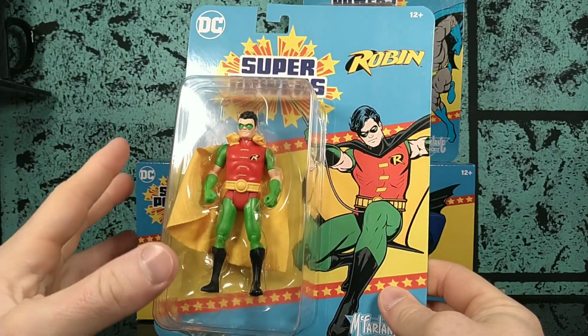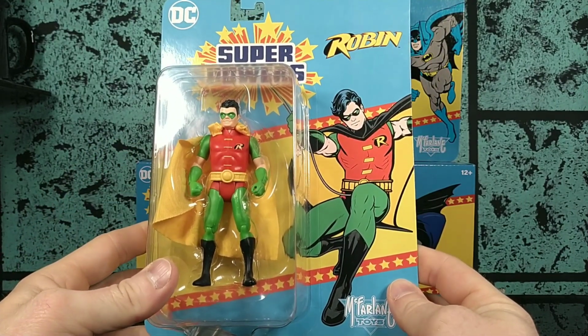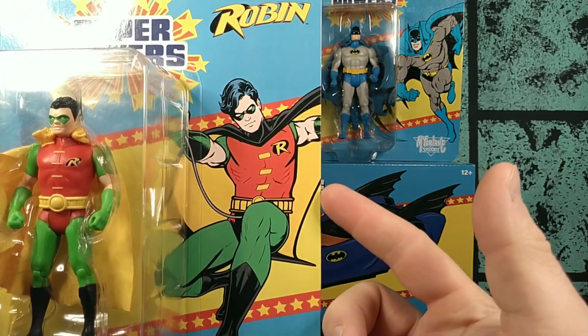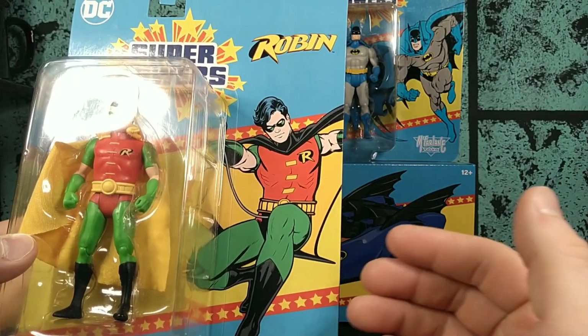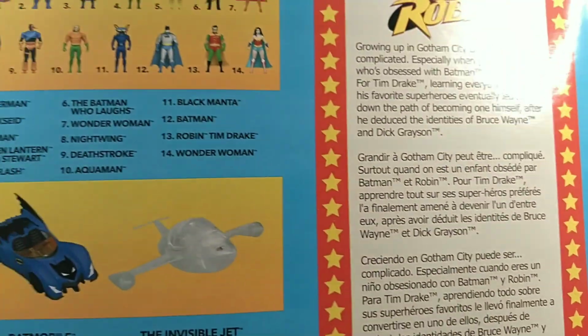So I'm excited that we finally got a Robin. I think it's interesting that the first Robin we get is the third Robin. So I like this artwork. The backer cards for the Superpower line have pretty decent character art. I'm not exactly familiar with the artists. I wish they would credit them on the back.